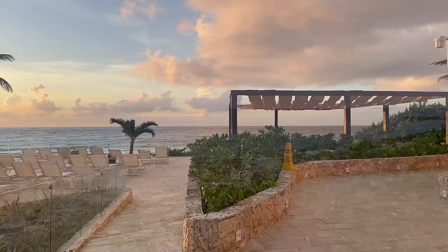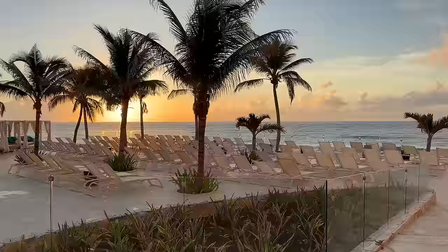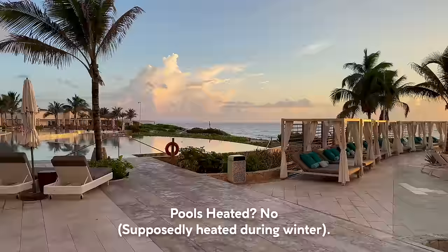The TRS has a massive seaside pool and another saltwater pool with lots of seating around both, but this corner of the property does not have a sandy beach. But you can take a buggy or walk to the heart of the complex where there is a beach if you'd like, but that area is not adults only.